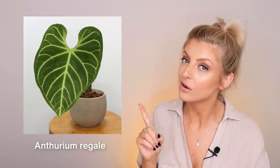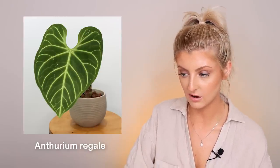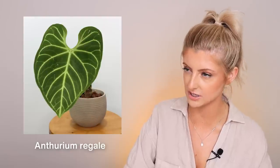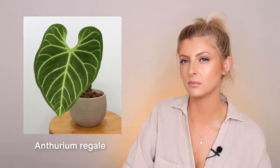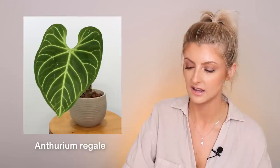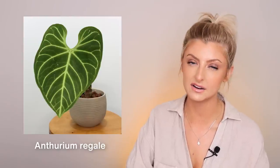That's actually only one reason, though, why I don't keep these plants. Another reason is these plants are more prone to bacteria than other anthurium, actually. Of course, you can get it on other plants, but for some reason, regal just hate their lives. This is the same when they go through the shipping process as well. They're very, very likely to go crispy.